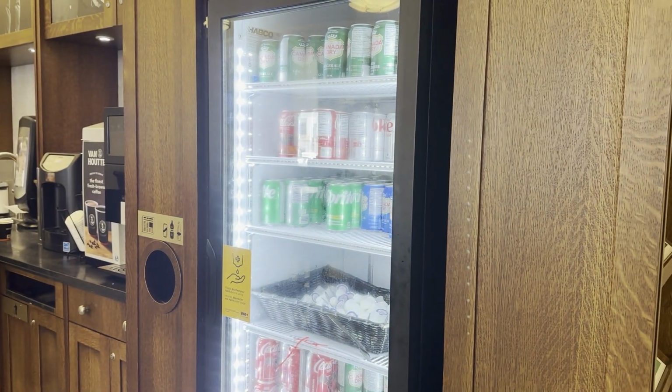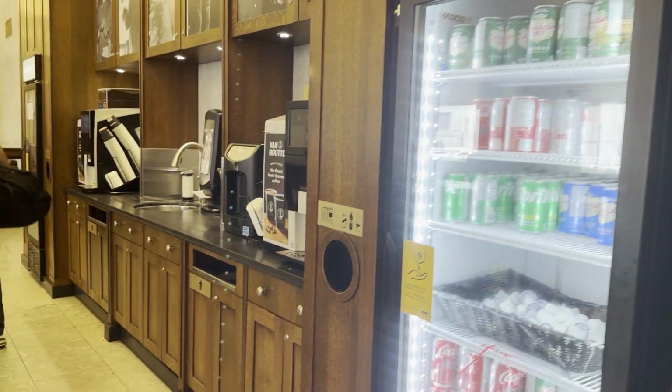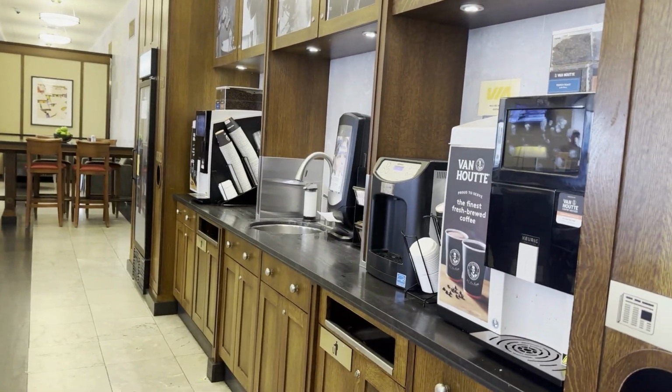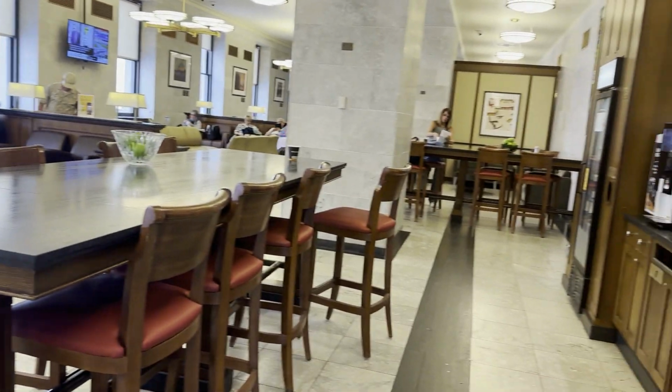There's a better view of the drinks area. There's a vending machine here, coffee station there. So, I mean, there's not much, but at least you can get some drinks over here. And then there's a bunch of seating as well with tables.